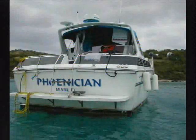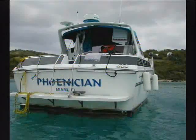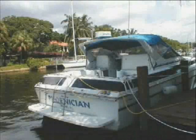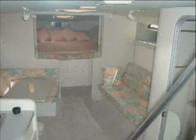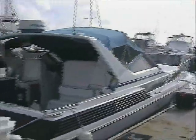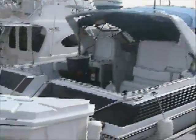Welcome aboard the Phoenician, the 41-foot Chris Craft Amerisport Diesel Express Cruiser. Built in 1989, the Phoenician is a safe, comfortable, and economical ocean-going vessel. With a 14-foot beam, she sports a roomy saloon. The spacious cockpit is ideal for entertaining or fishing, and there is ample storage.